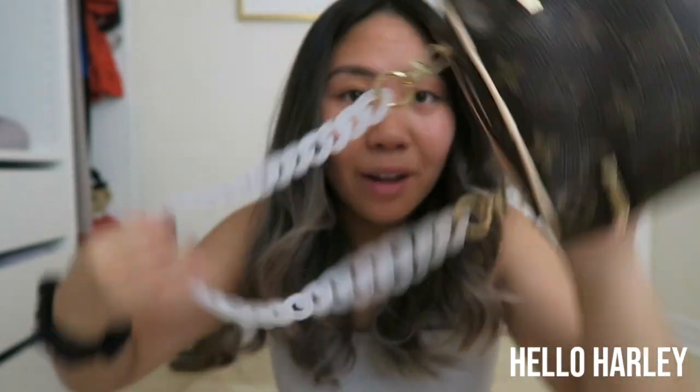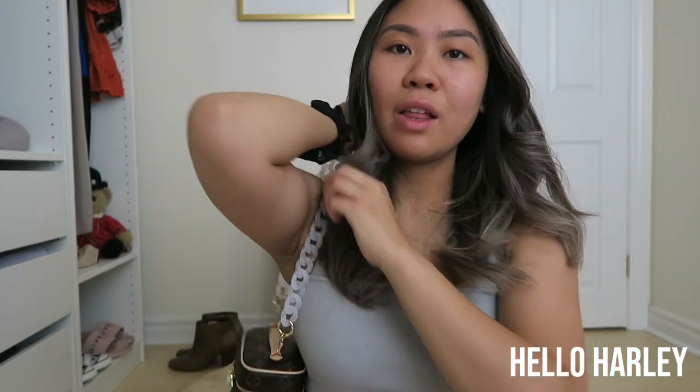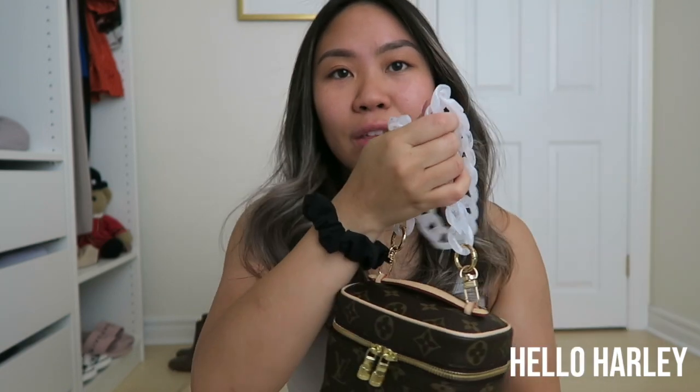Once I'm looped through, but look how stinking cute. You cannot tell me that that ain't a cutie little bag, and I just carry it like this. You could get a longer one to put on your shoulder, like crossbody. I have a crossbody strap that I plan to use on this as well, but I just thought this one adds a little bit more character. I think it's very cute. You can use that as a shoulder bag. Look at that. How stinking adorable is that?